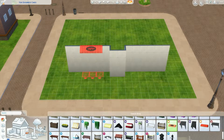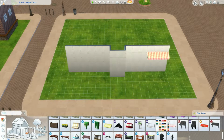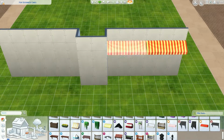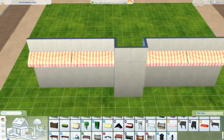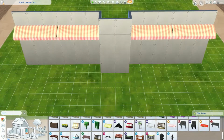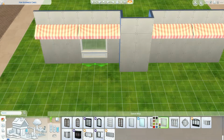Today I'm doing a cute little bakery called For Goodness Cakes. The name is actually a reference to a Dungeons and Dragons campaign I was in last year, which featured a bakery with the same name. The plot of the session was that our characters were looking for someone who'd been kidnapped, and the only people who had seen what had gone down were working in two bakeries that opened really early in the mornings. One was called For Goodness Cakes, and the other was called There's Nothing Better.